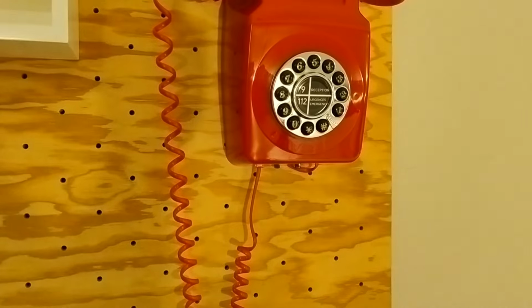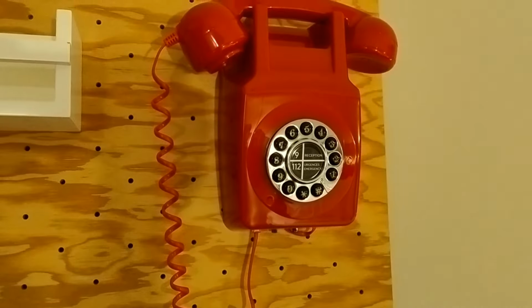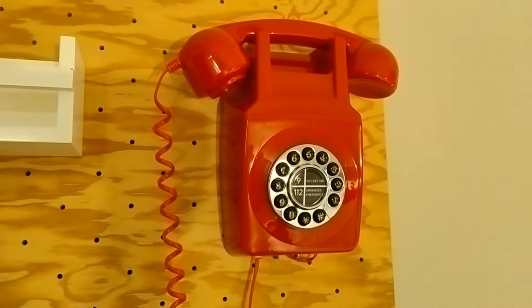Retiring to my room for the night, I admired this old red traditional telephone, which reminded me of one in my nan's house a long time ago. A good night's sleep was needed.